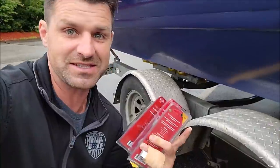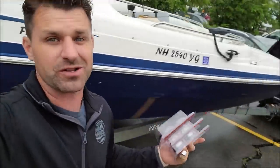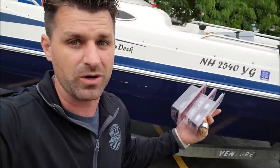Right off the trailer. This isn't that trailer. This is a completely different trailer. This is Old Faithful. This is my good boat. I think my boat, to be honest with you, knew I was selling it and moving up to my other one, so now it's quitting on me.